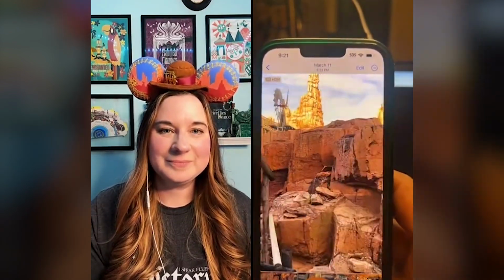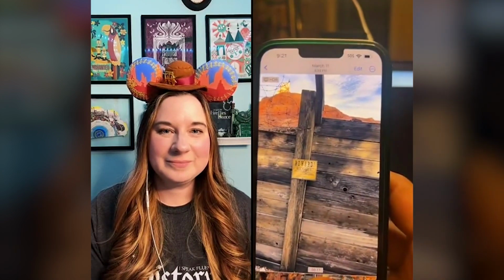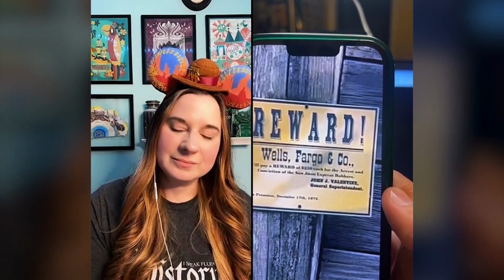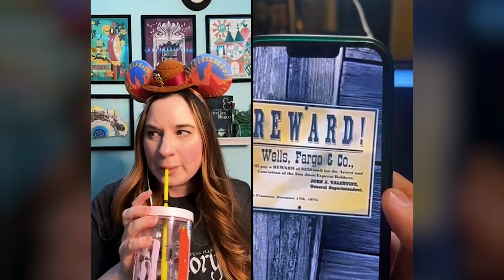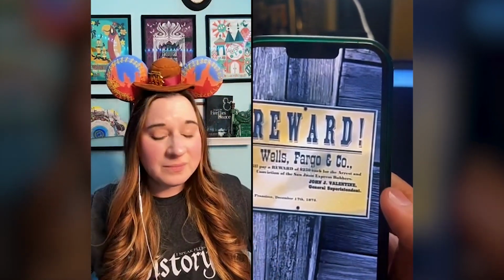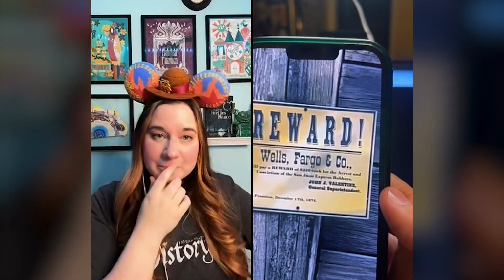So this is on the outside of that mine. And what does this say? Well, it says: Reward. Wells, Fargo & Co. will pay a reward of $250 for the arrest and conviction of San Juan Express robbers. John J. Valentine, General Superintendent, San Francisco, December 17th, 1870. It's either 75 or 76.